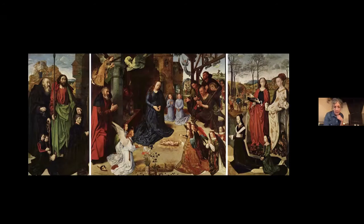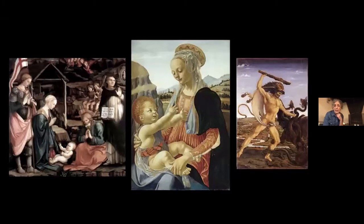From the studio of Fra Filippo Lippi, Botticelli moved into the studio of Verrocchio. So you see him in the middle here. There's a Madonna and Child painted in 1470. Fra Filippo Lippi and Verrocchio were the two major studios in Florence at the time. And so he cycled through both of those. Leonardo da Vinci, interestingly, was in the studio of Verrocchio as well. And they were about the same age, but it's interesting, just the way things played out.